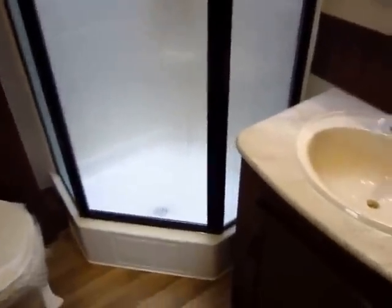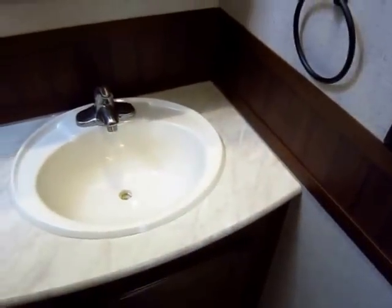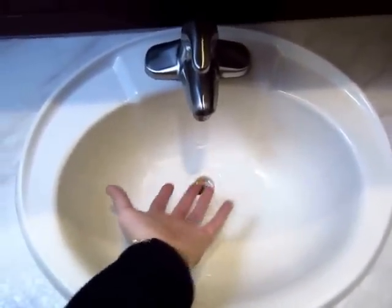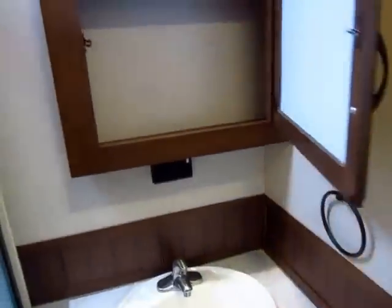Now, because this thing's 8 foot tall, you're never going to hit your head in this ceiling. This is a big shower. This is, again, built to be large. This is a true home away from home. Man, that's pretty. They did a good job of that. And a big sink. You can actually wash your hands in the sink. A huge medicine cabinet that is supremely tall, actually, now that I look at it. The top of that probably measures 7 feet tall. That's pretty big.